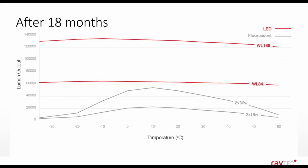Fast forward another 6 months of constant operation, and the degradation of the fluorescent fittings has continued at a significant rate. Even in the most optimum conditions, the fluorescent fittings have lost 37% of the total lumen output across the installation, compared to the LED fittings, which have seen just a 6% reduction. With the level of performance after 18 months, a WL84 2-foot unit now provides superior light output in all conditions over a twin 4-foot 36-watt fluorescent.